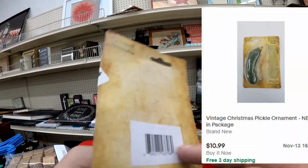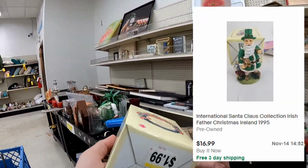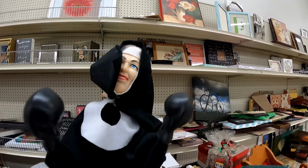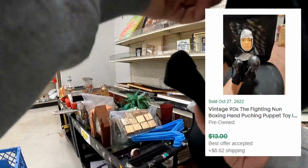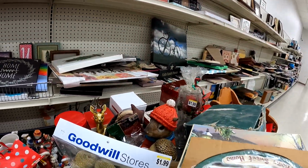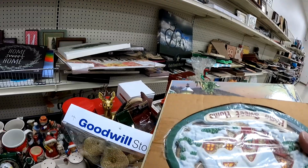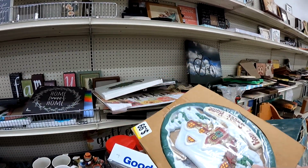The pickle here is an ornament as well for 69 cents. I ended up paying $1.99 for this guy, so that's all right. And I just thought the fighting nun was pretty cool, so I do grab this, 99 cents on it. Not going to set the world on fire or anything with it, but should do all right. And this is some Avon Home Sweet Home, like cast iron deal. And I picked this up for 99 cents, so not too shabby.